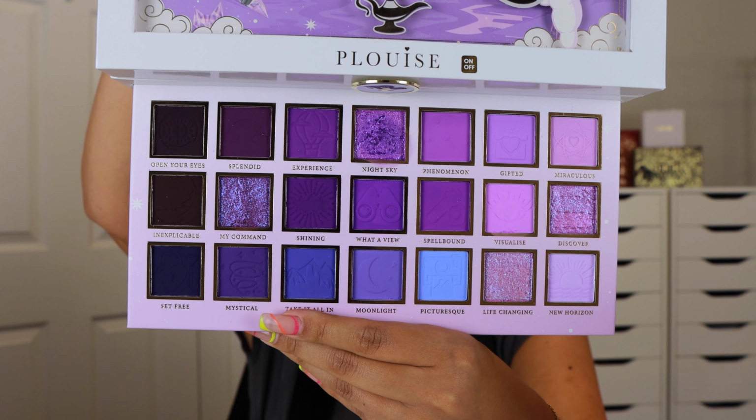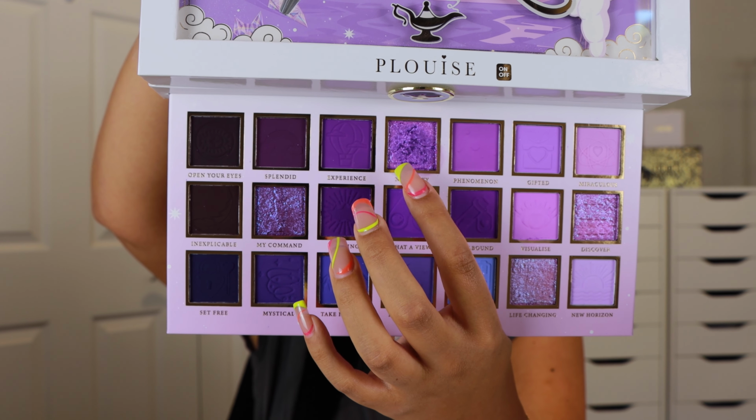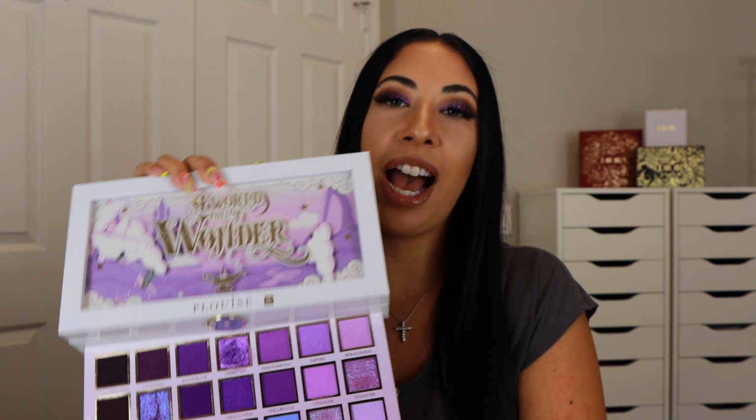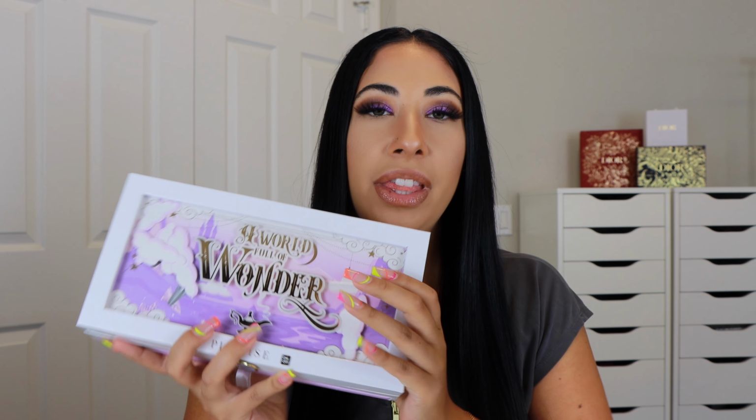And I just absolutely love them. The color right here called Night Sky, where my pointer finger is, is the shade that I have on my eyes today. I just absolutely love, love, love this palette. And I did pick it up in the budget box. It was part of the June budget box, I believe, but I had been eyeing this palette. I knew I was gonna get it, whether it came in that box or not. I have green eyes, so I love purple shadow because it just makes them pop. So this one has been a go-to favorite of mine.